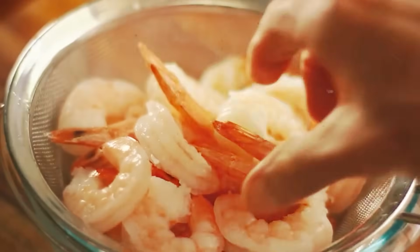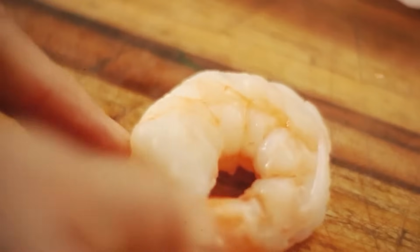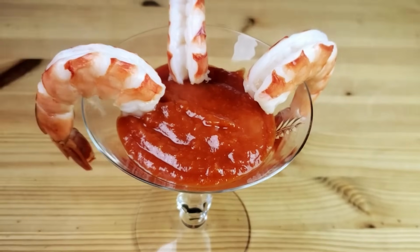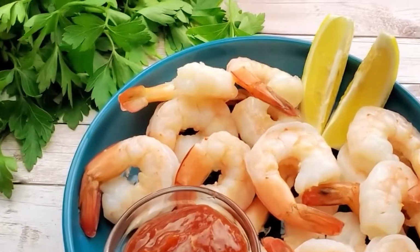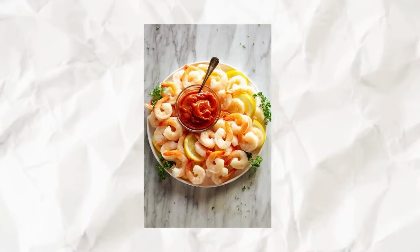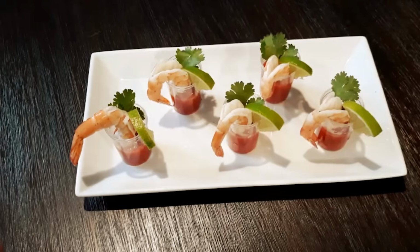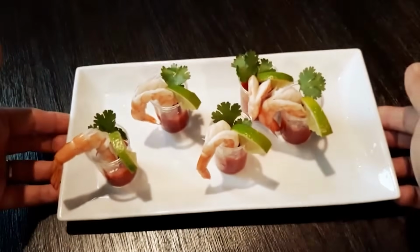Shrimp cocktail's popularity was boosted by the growing availability of frozen and pre-cooked seafood products, which made it feasible for home cooks to offer seafood dishes more regularly. The cold, crisp shrimp paired with a flavorful sauce created a refreshing contrast that was perfect for parties or light meals. Its presentation in cocktail glasses or on platters added to its charm. This dish remains a classic example of mid-century Americana's blend of convenience and class.